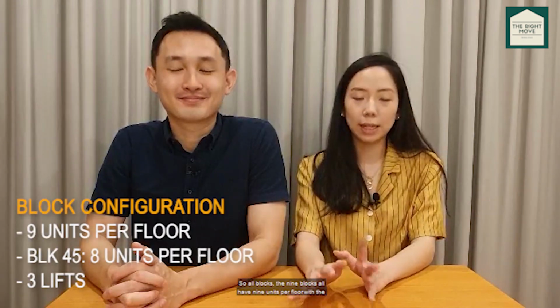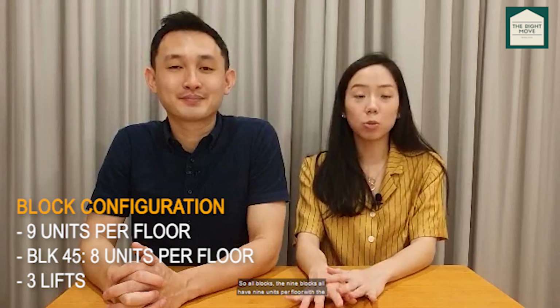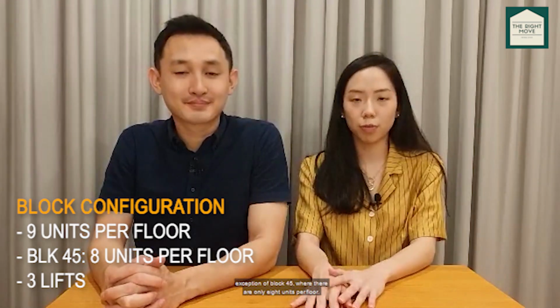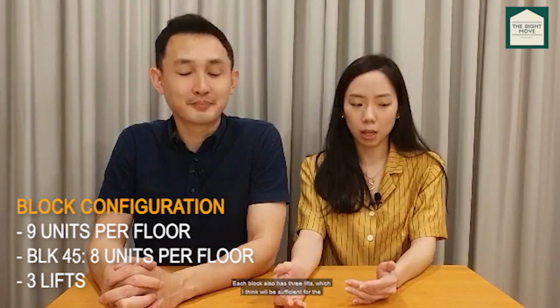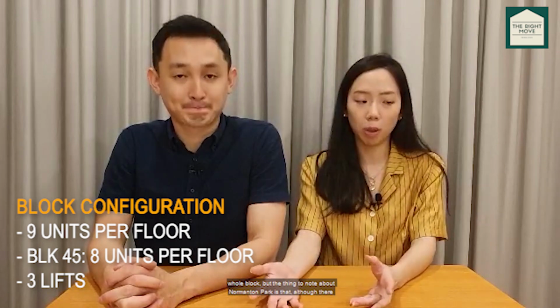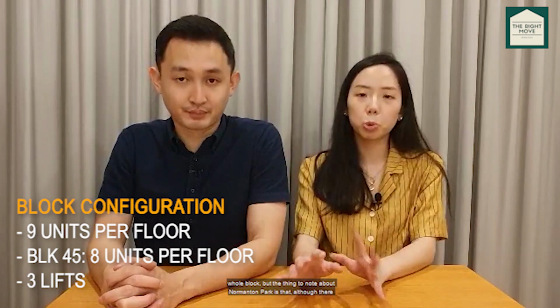So all blocks, the 9 blocks, all have 9 units per floor, with the exception of block 45 where there are only 8 units per floor. Each block also has 3 lifts, which I think will be sufficient for the whole block. But the thing to note about Normanton Park is that although there are very few large units, the more premium units, the 4 and 5 bedrooms, they didn't congregate them into a premium block. Unlike, for example, Park Clementi, where your most premium units are in blocks of just 4 units, which also gives you more privacy for the premium units.